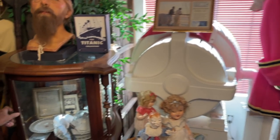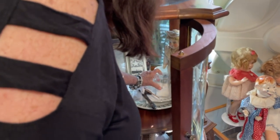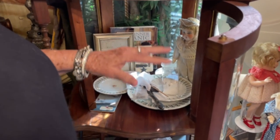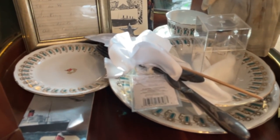And this is some dishes from the Titanic. And we have coal from the Titanic. And this was in James Cameron's place setting for first class. And I have it for second class and third class. But I thought I'll just display this. Wow. And that's a menu holder.